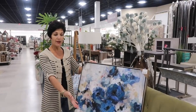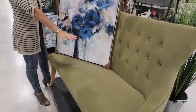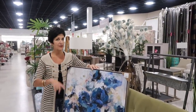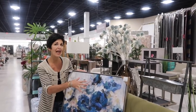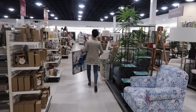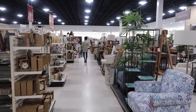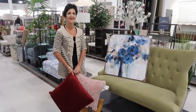So again, if you had a basic beige sofa or you just bought this accent settee and this great piece of art, I'm going to go grab some pillows. You kind of can incorporate this into what you already have. Maybe you've only spent $500, but it's $500 well spent for right now. Now she's trying to find pillows to, I think, go with that painting and this little settee. Right, to accent it. Okay, what did you find?